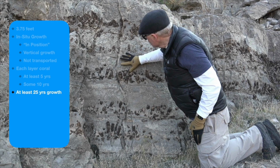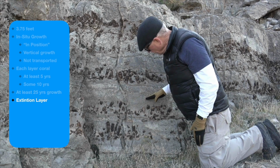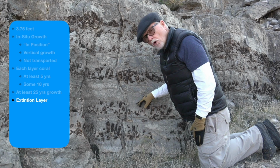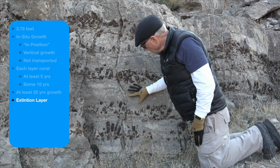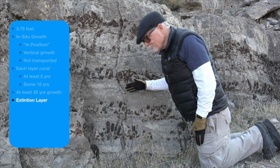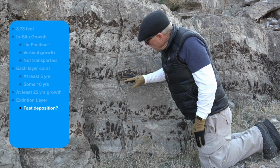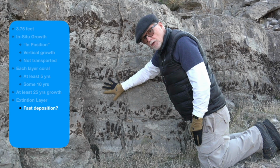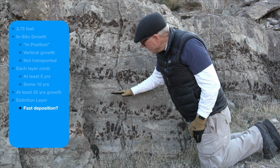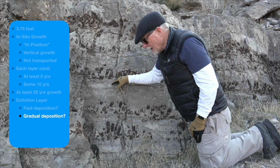Well, what about these layers of limestone in between, this extinction layer? Something happened here that stopped the coral from growing. There's almost no life, or at least no horn coral growth in this layer, suggesting that whether this was something chemical that changed, or whether this could have been a sudden flood of mud, that's possible. So we don't know for sure if this was a rapid deposition, as in a mud flow or a landslide, or whether it was a gradual deposition that could have taken millimeters per year or perhaps centimeters per year.